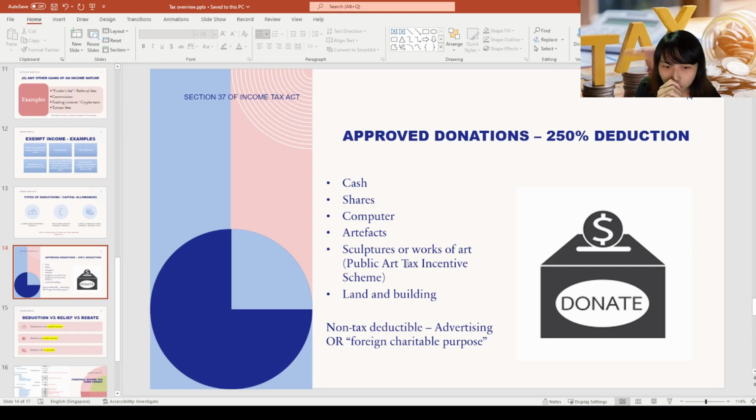Okay. So what is non-tax deductible for donations? If you do it for advertising and you advertise extensively with this charity, it's not tax deductible. That's your advertising expense. Or if you do it for a foreign charitable purpose, this is not an approved donation.